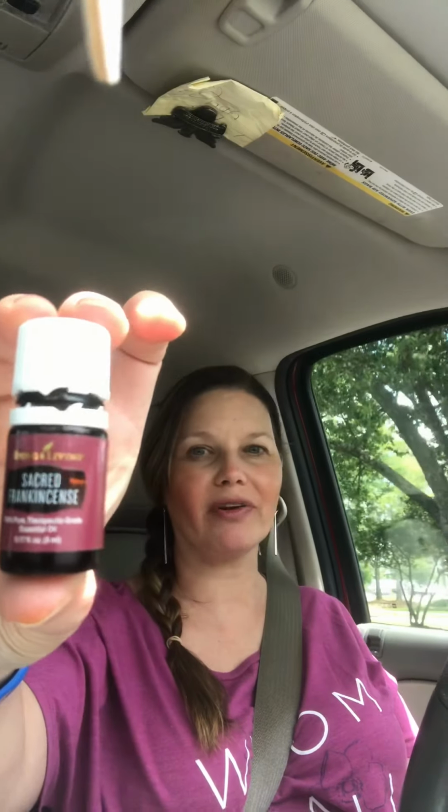I keep a bottle of frankincense, I told y'all, at all times in my purse. This just happens to be Sacred Frank. For grounding purposes and calming purposes and relaxing purposes, I'm going to drop just a drop, there we go, on the crown of my head. Some people rub it in and massage it in. Sometimes I just let it do its thing.